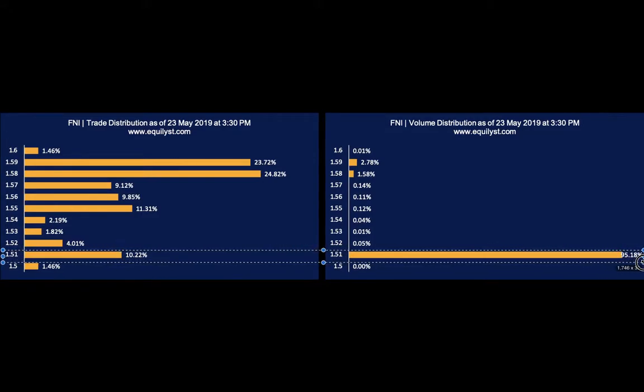I think this is a legitimate trade because if it were not, then we would only be seeing a huge volume with very little trade percentage here. For example, if you are seeing a 95% volume, then you're seeing 1% trade here, then it could be purely a cross trade. But I think there's still a significant amount of cross trade that happened at 1.51.